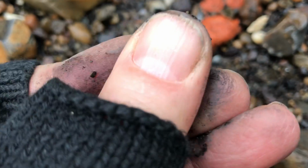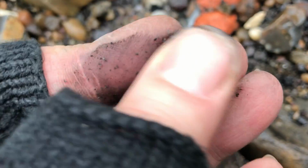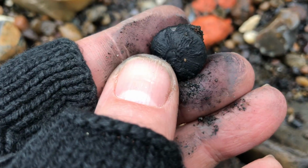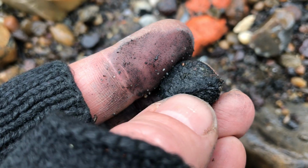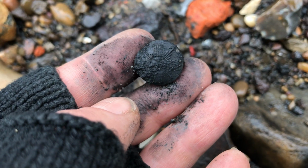Actually, I'm wondering if that might be a cufflink. I don't know, it's sort of got concretion on the back there, so I need to get this off, but it feels like a long sort of bar-shaped attachment. Yeah, I'll get it home and then we will know.